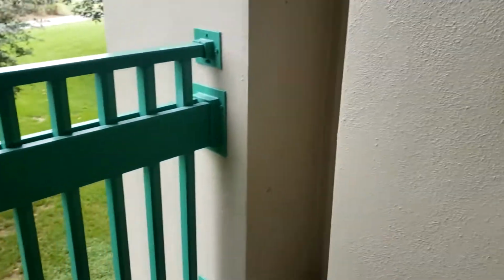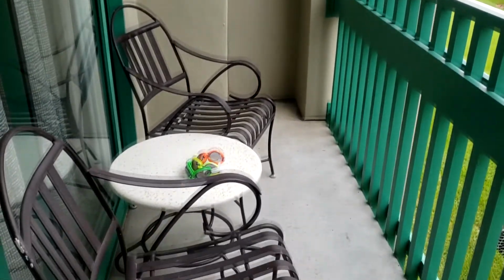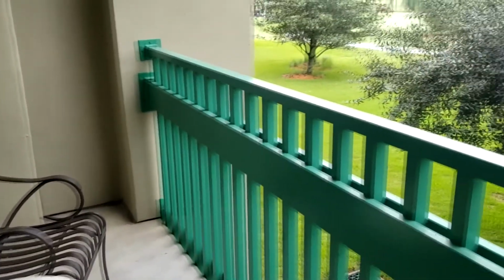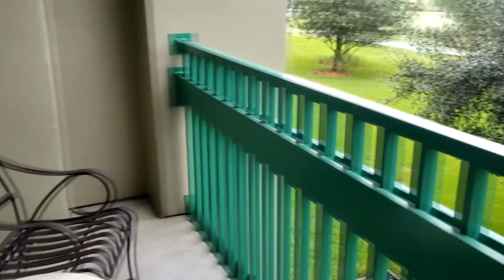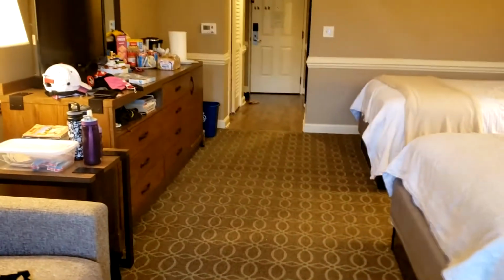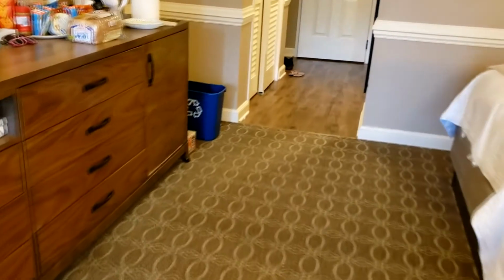And I mentioned before that every room has a balcony. And so we have a golf course view. And so there's a little table and a couple of chairs out there. Also a great place to hang your swimsuits after the pool to dry off until you're ready for your next dip. Back in the room, just another view. Again, it's been plenty of room for the 4 of us.